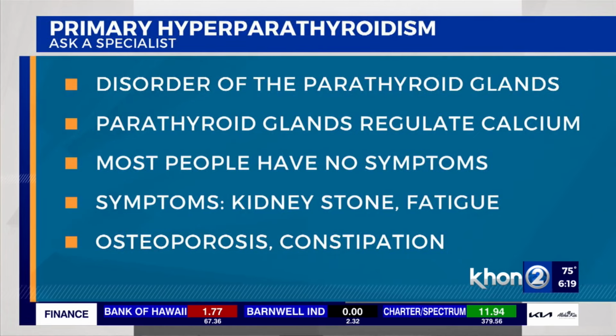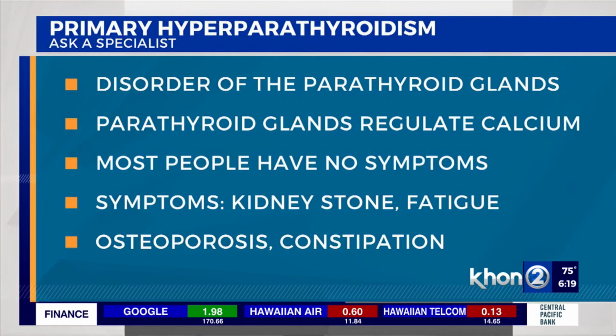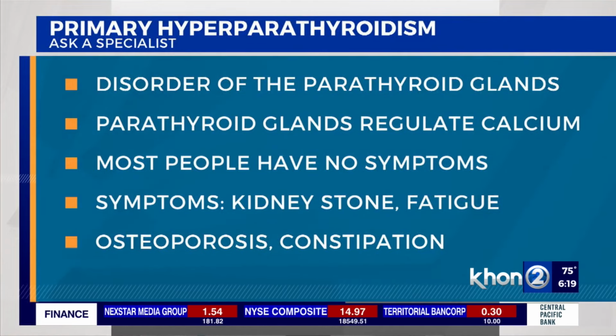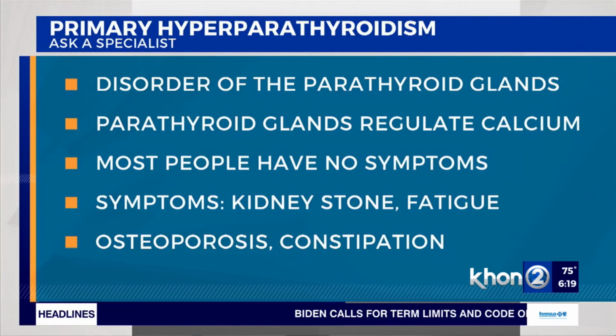The abnormal parathyroid glands secrete too much parathyroid hormone, and this tells the bones to release calcium, and that causes the calcium in the blood to be high. So the loss of calcium from the bones can cause brittle bones or osteoporosis. And then since the blood is filtered through the kidneys, high calcium in the blood can cause kidney stones. There are actually many people who don't have any symptoms from this disorder, and it's just a finding of high calcium on routine blood work done by their primary care doctor.